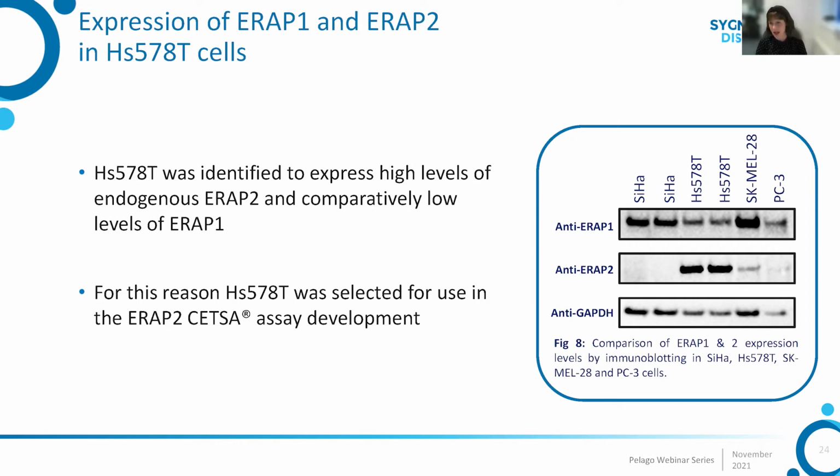So it's just a comparison here on the right. It shows these cells against CHAR, which was one of our workhorse cell lines in the ERAP1 CETSA assay, and also the SKML28 cells and PC3 cells, which we also did some ERAP1 characterization in. And you can see that we're getting significantly higher levels of ERAP2 in just the HS578T cells, minimal amounts seen in the SKML28 cells, and none at all present in the CHAR cells. And compared to the other three, the HS578T cells have relatively low levels of ERAP1, which is preferable at this stage. So we chose to move forward with this cell line for the ERAP2 CETSA assay development.